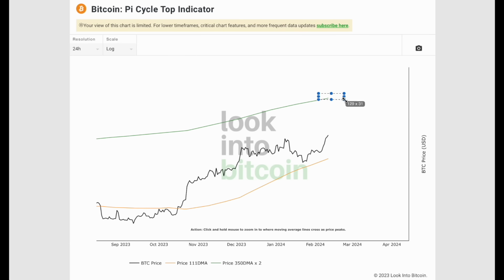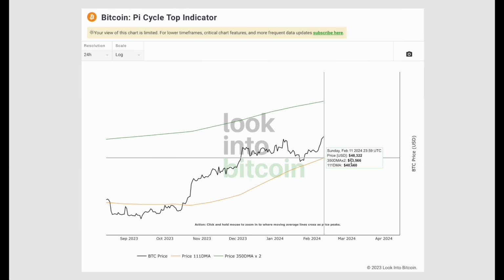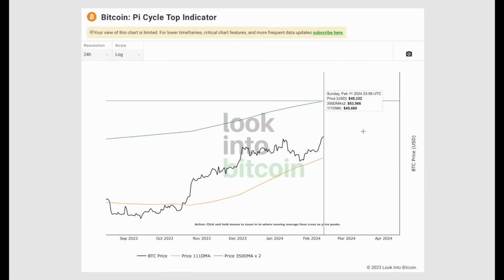But we're gonna have to keep in mind that while this orange moving average is going to be a fantastic buy the dip opportunity should we get there at some point in the cycle, we also have to talk about this resistance, which is 63k right now. And of course, 40k here for the orange moving average.